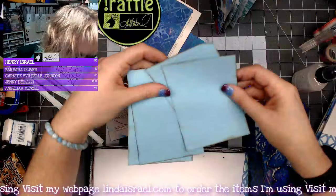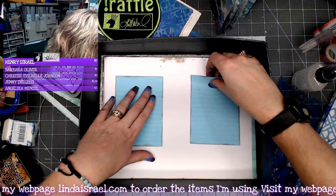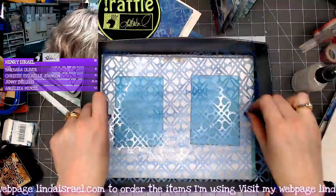Okay. Let's see here. Oh, let's use this one. This is the boxed squares. So I'm going to put my paper in my spray box. Line this up here.